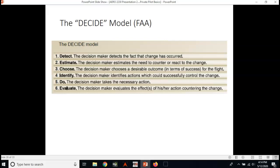And this is a circular process. Once we evaluate the effect of the action that we took to counter the change, if something still isn't right, then we go back to the first part and detect what is still wrong, estimate the need to counter or react to the change, choose, identify, do, and then evaluate again.